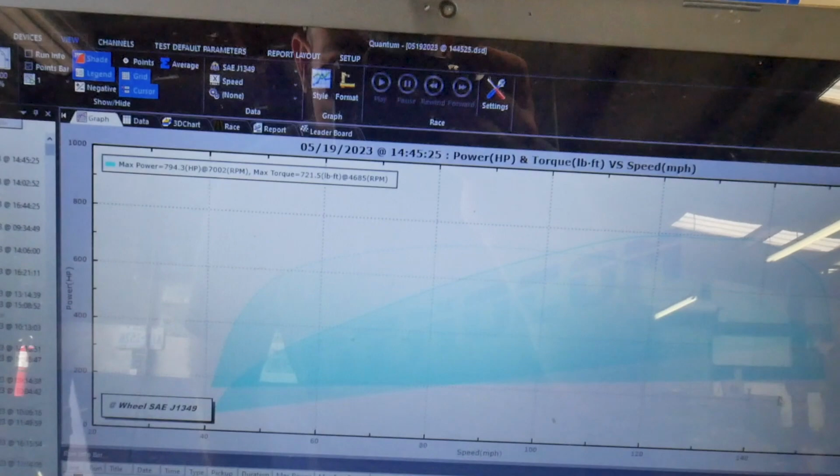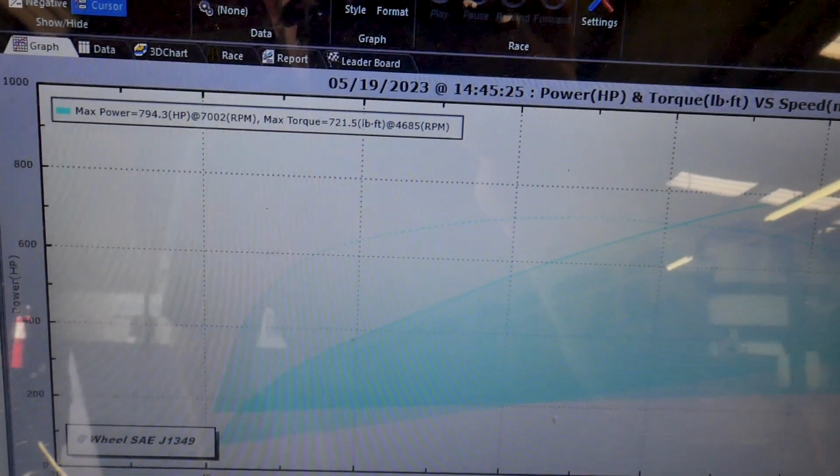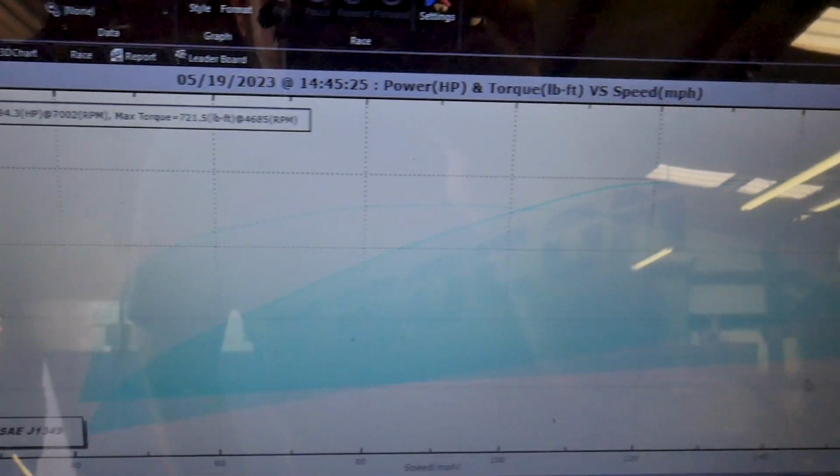I know you guys want to see what that 2021 Shelby GT500 made. 791, 724. So that car had a pulley, throttle body, intake, and a tune. So pretty sick little ride there.